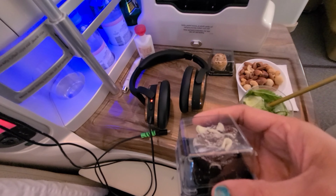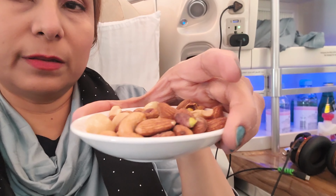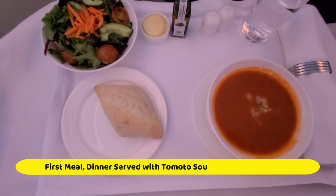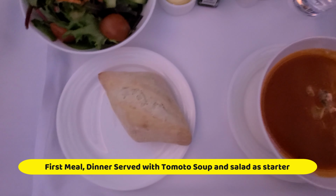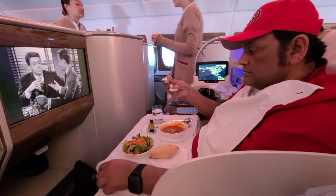And now I bought my drink, virgin mojito. Lemon and mint is always refreshing, and some nuts. So I'll try the drink and the nuts now. We have got the appetizer before the dinner. This is tomato soup and the salad and the bread with water. And the same is for our daughter. And it tastes really awesome.